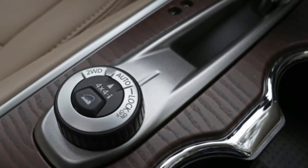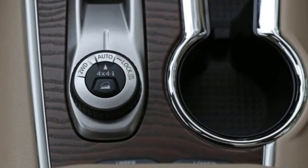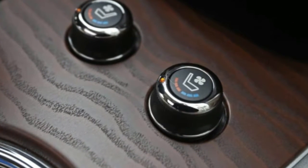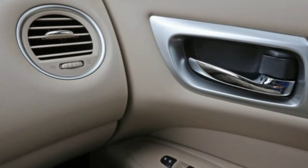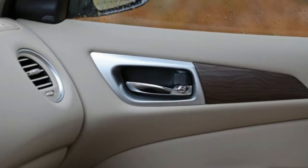CVTs supposedly improve fuel efficiency over traditional automatic transmissions, but the Pathfinder failed spectacularly on that score during our two-week test, recording just 16 miles per gallon despite an EPA combined rating of 21 miles per gallon. In fairness to the Pathfinder, about half of those miles were under unusually hard driving conditions. But with highway cruising and errands around town mixed in, the result is still surprisingly low.